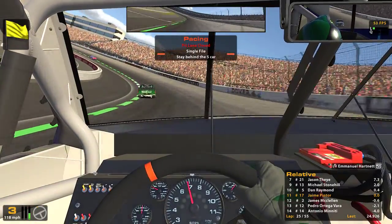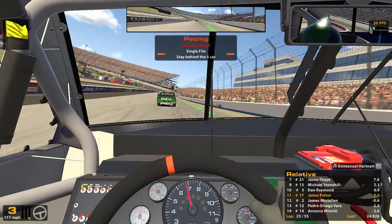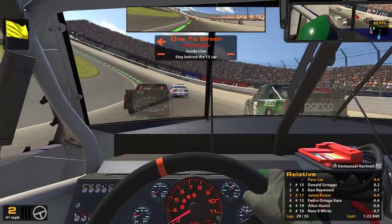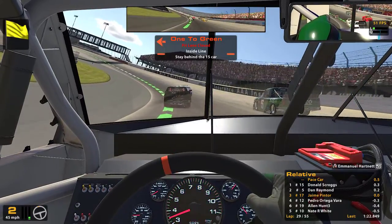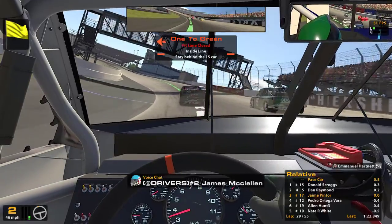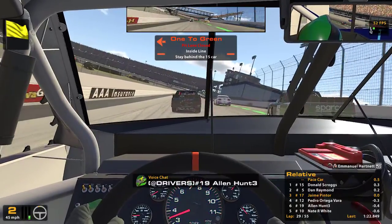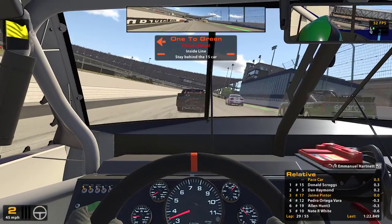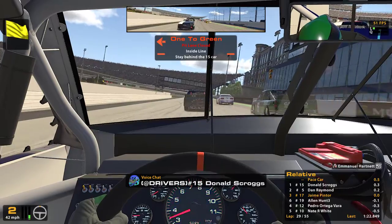The Monster Mile is proving to bite the drivers of iRacing once again. Once again, we are behind the pace car getting ready to take the green flag. We did not pit. Some people stayed out behind us as well. Some people took tires. So this is going to be one hell of a restart. Number 15 has stayed out front the entire race from P11 starting position.